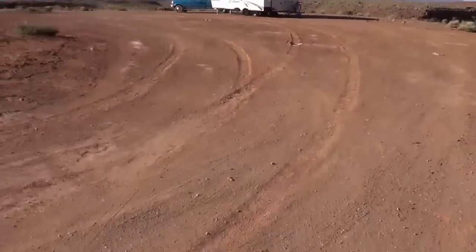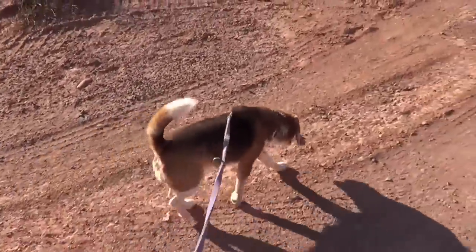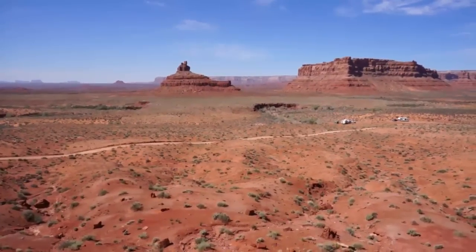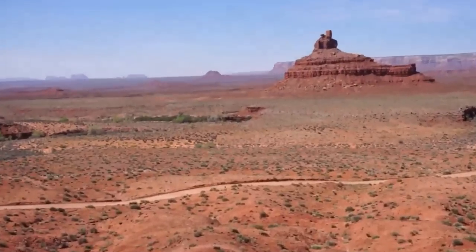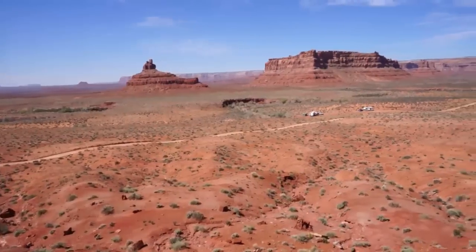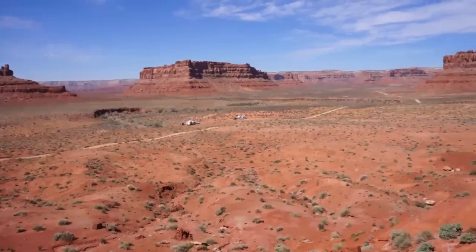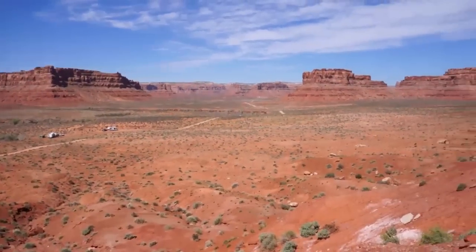Time for breakfast, eh, Beagle? She's on the trail of another rabbit. Here's a bit higher up view of where we're camped. Way down there is Monument Valley. Kind of give you a look at the scenery around our awesome boondocking spot here, Valley of the Gods.